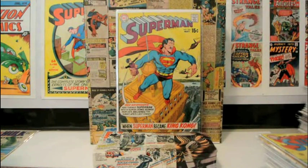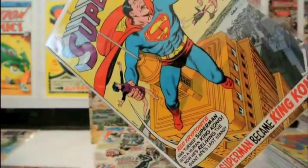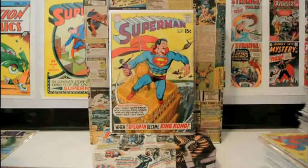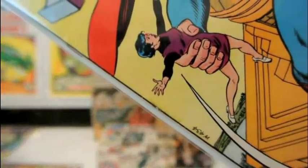Immediately when I pulled this one out, I saw that it was a throwback to King Kong. Here is Superman number 226, from May of 1970. It's a 15 center, and as you can see, it's obviously when Superman became King Kong. It's got that classic King Kong pose on top of the Empire State Building, aircraft coming in. He's giant, and he's got someone in his hand there.